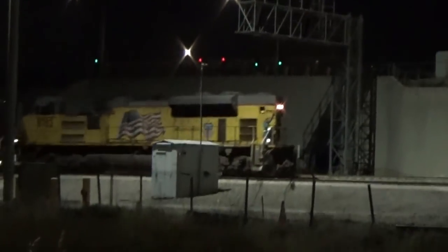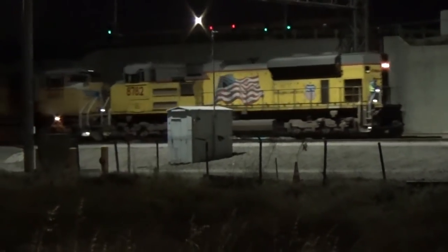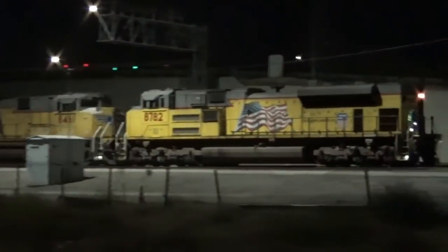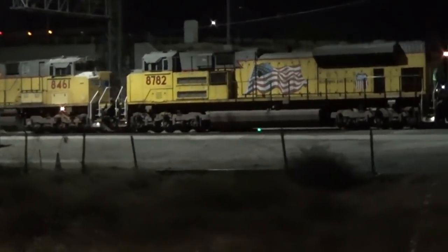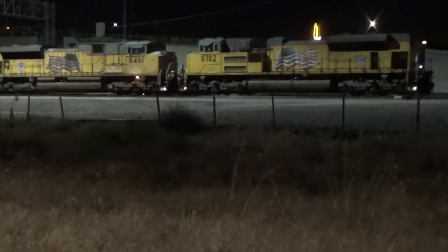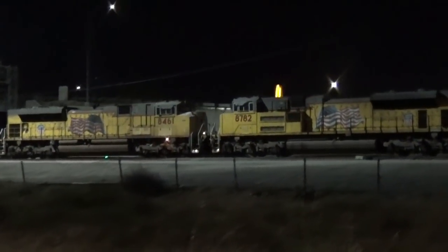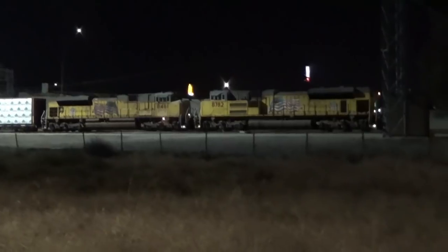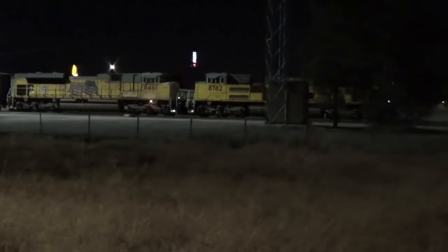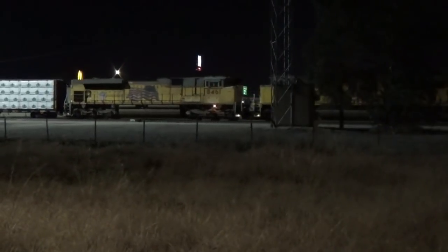Yep, there's a guy on the back of the train. That's some good lighting right there. Yeah, it is. I knew the lighting was good, but I didn't know what to expect. That's actually some good night light on these. Anybody who doesn't like aces, go to hell. YouTube, there's the aces. We're not going to film the whole train backing in.